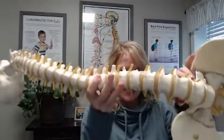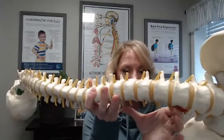Okay, so the other thing too, sleeping. If you have scoliosis, you want to sleep on your side. The biggest thing is making sure that you're using a rolled up towel and putting it in the area of the curve. So if you're sleeping on your side like this, you're going to want to put a rolled up towel to support that area. Side sleeping is by far the best way to sleep. Pillow between your legs and that rolled towel wherever your curve is.